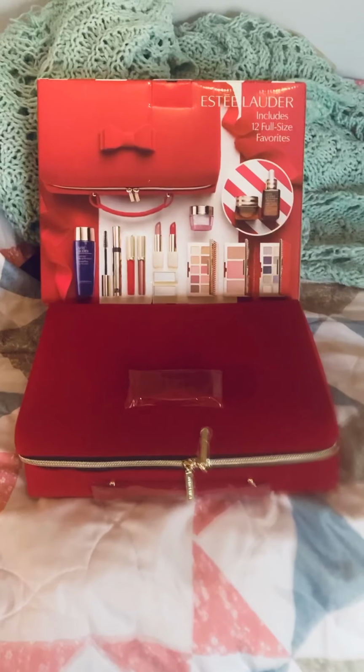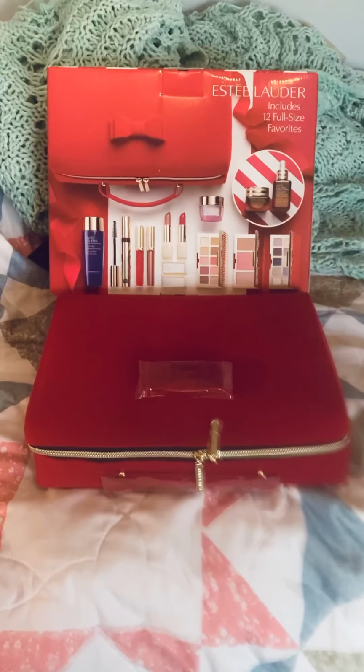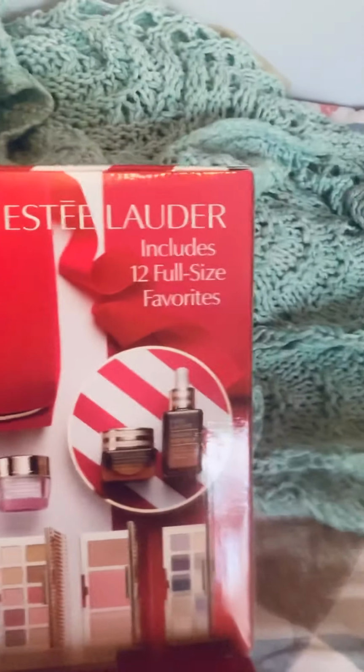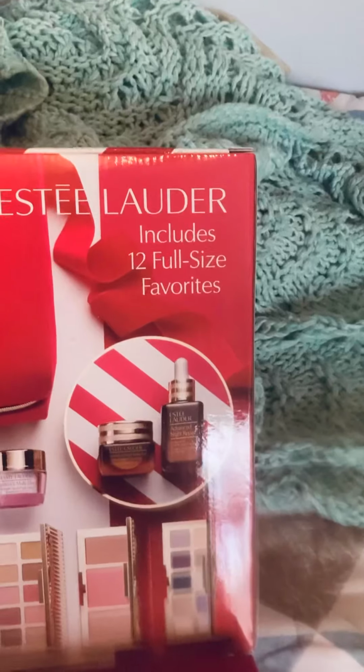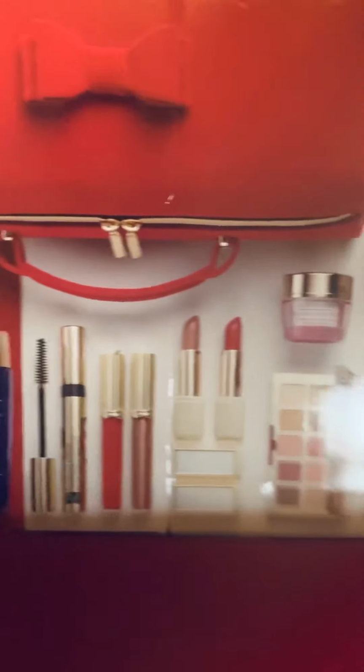Well, Merry Christmas to me. Here it is, my splurge of the year, the newest Estee Lauder blockbuster. Includes 12 full-size favorites. Look at this, it's spectacular. Absolutely spectacular. It's a red velvet case. It's really soft red velvet.